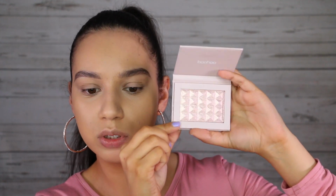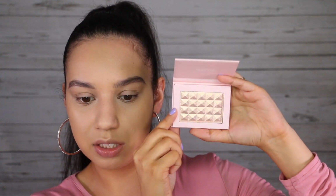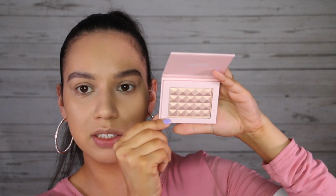Then we have Stardust, and that's what the packaging is like. And it's like a rose gold highlight, I think. And then we have Cosmic Dreamer, which is more of a gold, still with a slight kind of rosy gold undertone to it. There's still some pinkiness to that gold. So I'm looking forward to swatching those and trying one anyway, and maybe layering them and seeing what we can come up with.